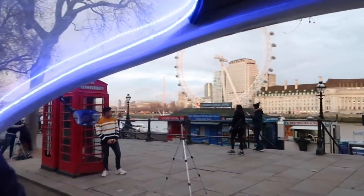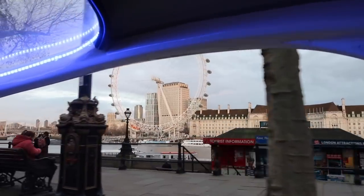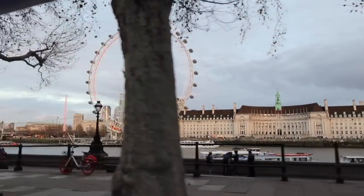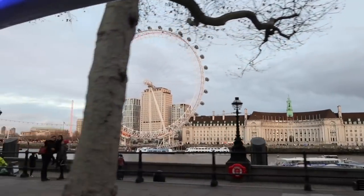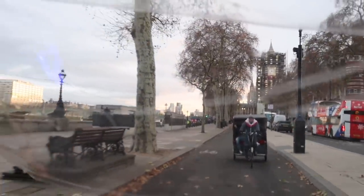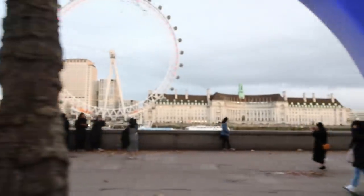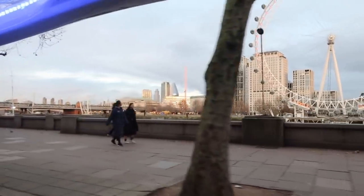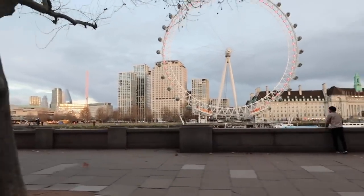We're going to Leicester Square, guys. The London Eye there, we can see, just across from the Thames. Little boat rides and everything going on down here on the Thames. It's absolutely brilliant, guys. Didn't even know they did these bikes on here, guys. Absolutely brilliant.